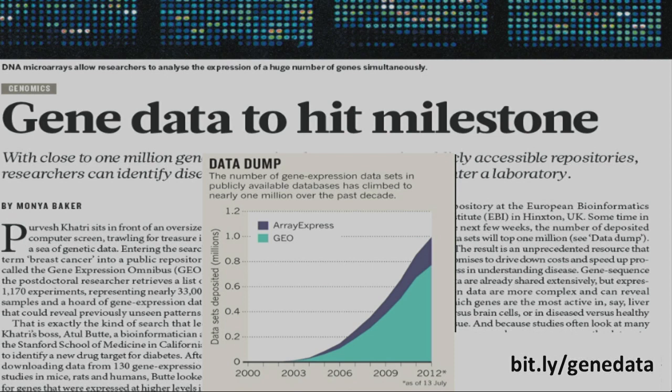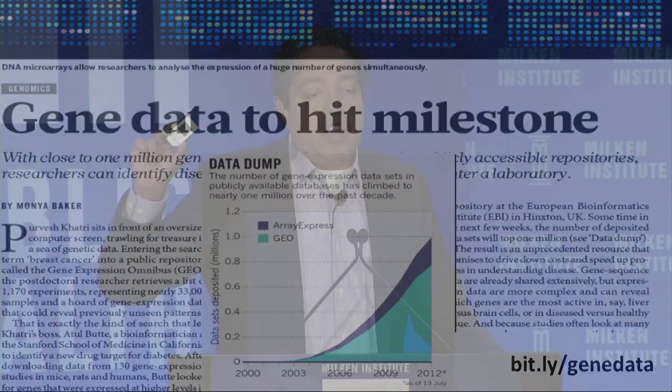I'm just using this as an example of one kind of molecular measurement. They're all growing like this. Not only is every biomedical database growing exponentially, the number of biomedical databases is growing exponentially. That's an exponent of an exponent, which the mathematicians will tell you that's still an exponent. I know that. That's how fast this data is growing.